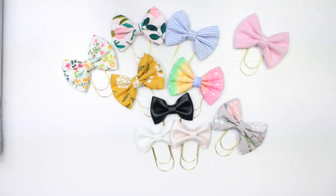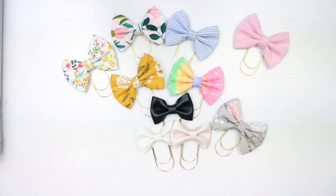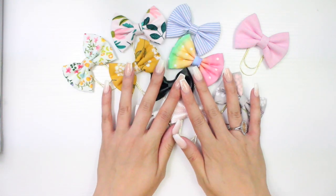Be right back. When I say I have a ton of bows, I have a ton of bows. So I have this frame from Michaels, it was a shadow box, but I turned it into a bow clip stand, and I will have to be making another one very soon. So I probably will make a video on that if you guys are interested.